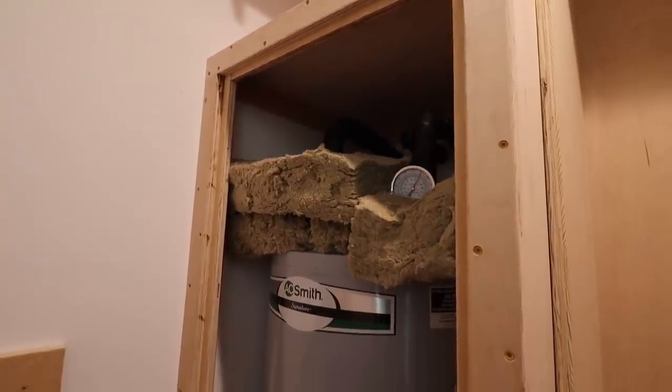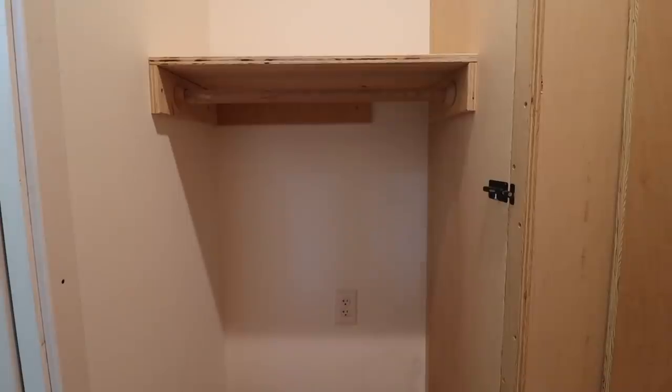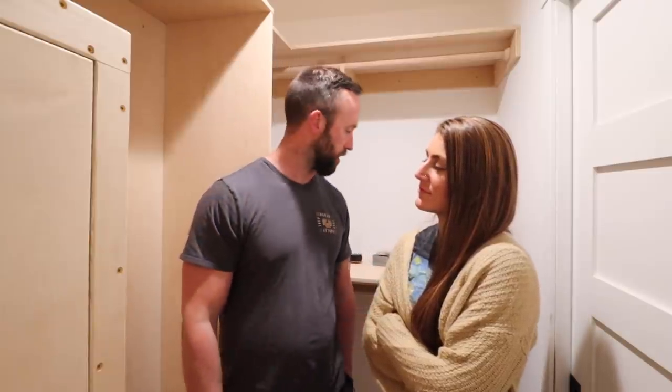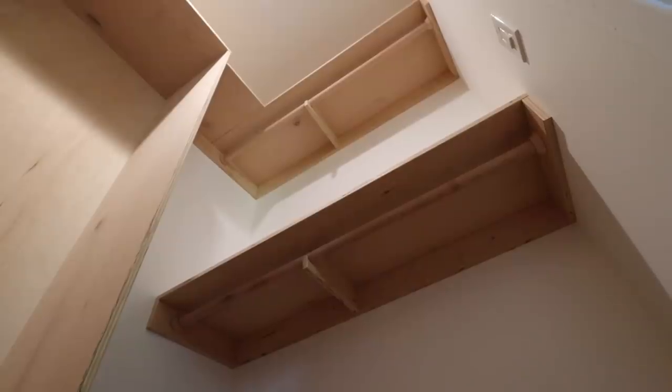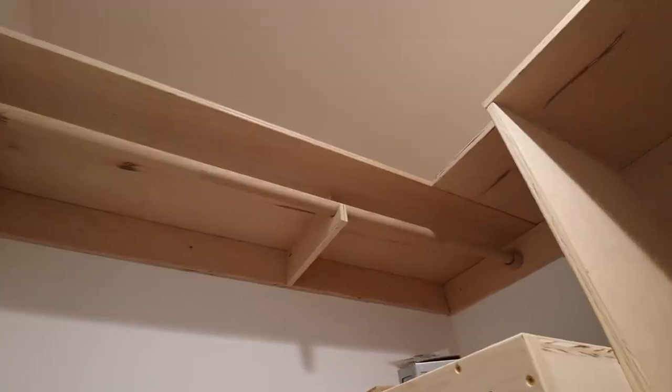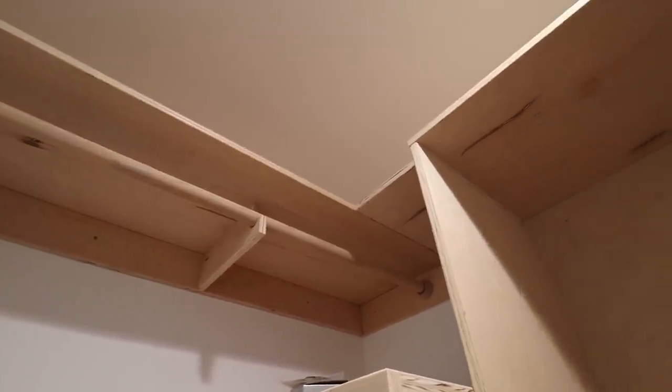So what do you think? Okay, with that door shut, it really echoes in here. Yeah, it does. Well, there's no clothes. Right, that would dampen a lot of that. But I think it looks good. The water heater box, I knew it was going to be large. It takes up a little bit more room than I would like, but can't do much about that. Other than that, it came out really good. Little OCD things I would tweak, but I'm not going to go back through and do some of those. But other than that, yeah, it came out really good.